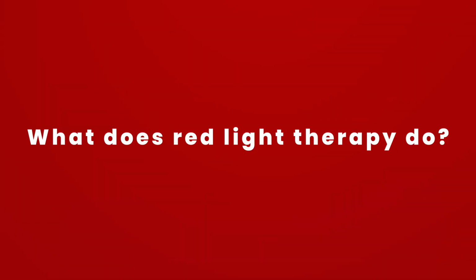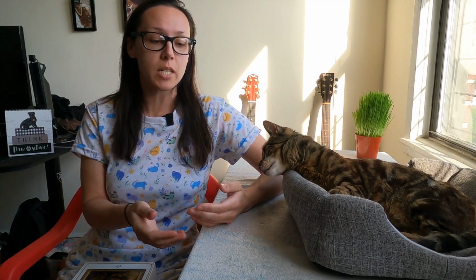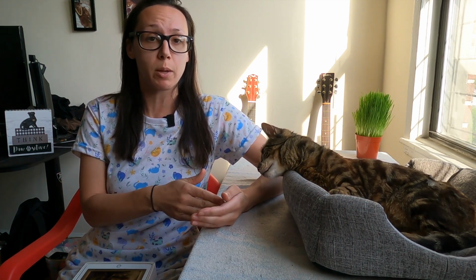So what does red light therapy even do? The cells in the body absorb the light and this stimulates growth and repair. So that's why if you have something that's fresh and you get it right on there, it's going to speed up that healing, because it's a fresh wound and the cells are able to get that growth and repair right away. And light energy is measured by its wavelength in nanometers.